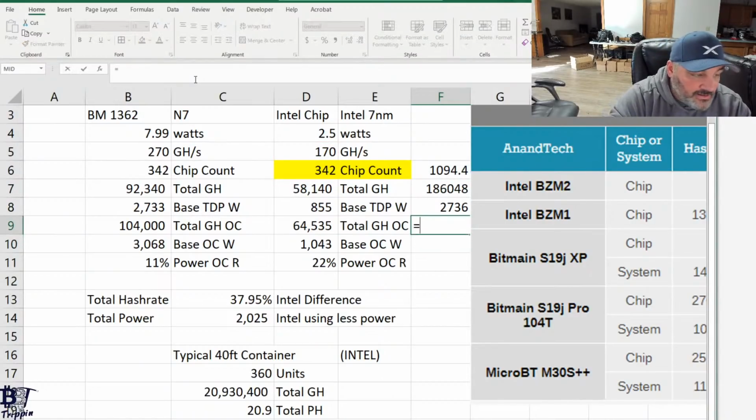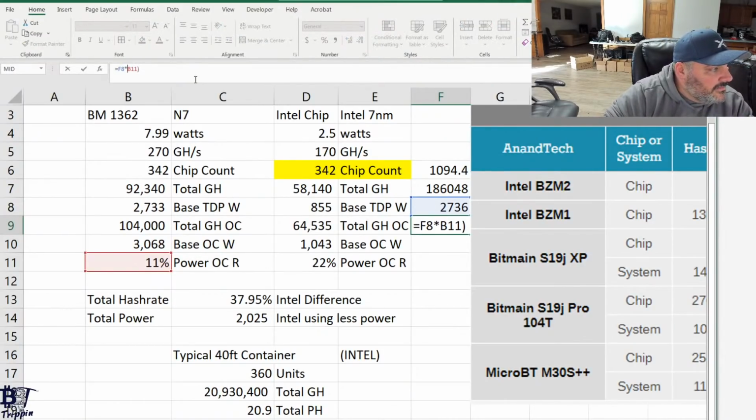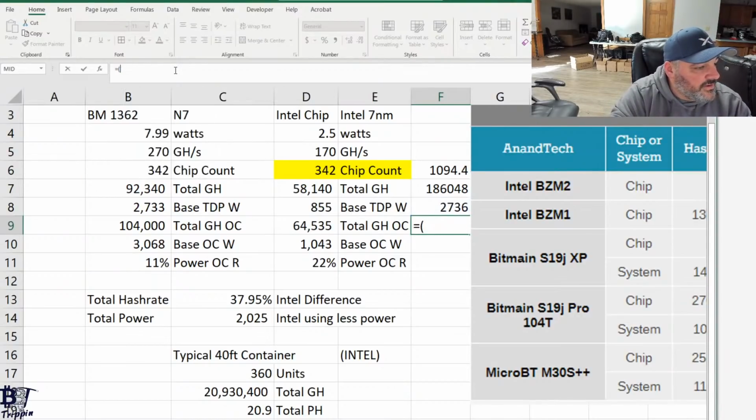So that number needs to be there. And then let's say that they were still able to hit the same ratio as this. That's this from a wattage standpoint to match the Bitmain percentage increase from base. And you're looking at the base wattage here. Where am I at? This one here. This is fun doing Excel. Oh yeah, I have it.